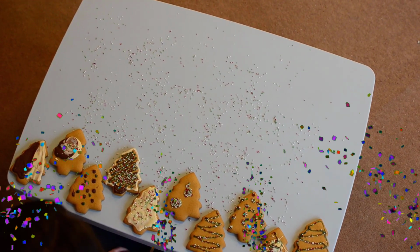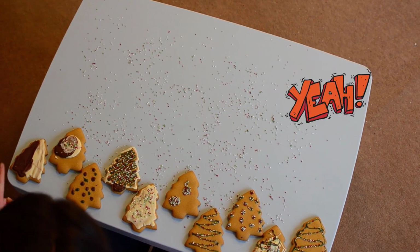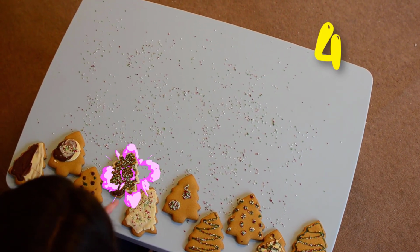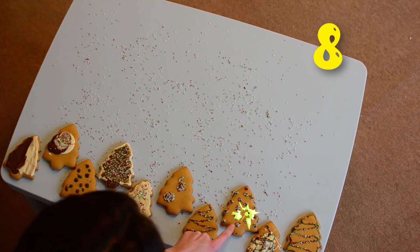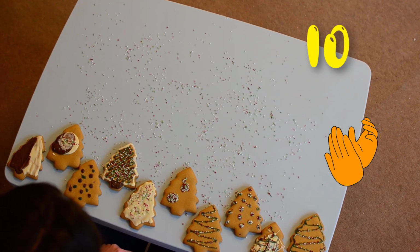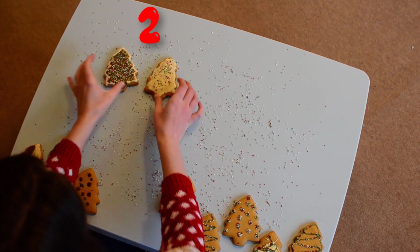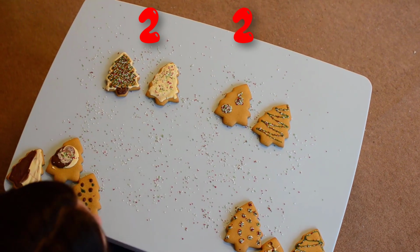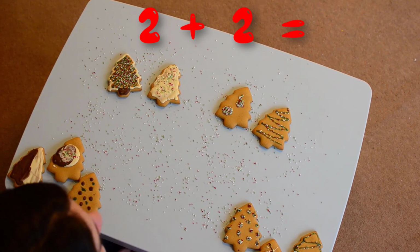Look at all these cookies we decorated. Can you help me count how many cookies there are? 1, 2, 3, 4, 5, 6, 7, 8, 9, 10. Great counting. So if I gave you 2 cookies, and then I gave you another 2 cookies, how many cookies would you have? Yes, 4 cookies.